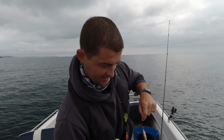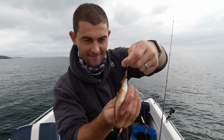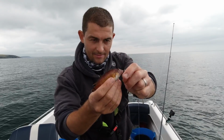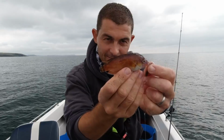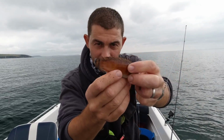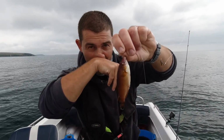This little guy here, if you can see it. Oh, easy target. That is a Rock Cook Wrasse. Same again, look, he's got little spines all over his back. He's got some bright blue around his face.